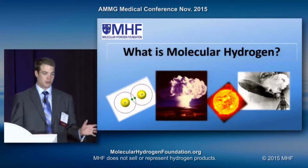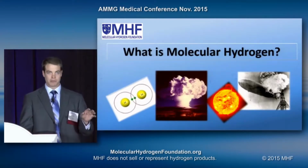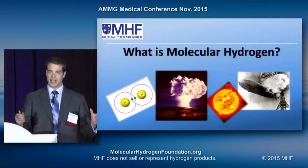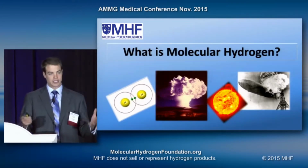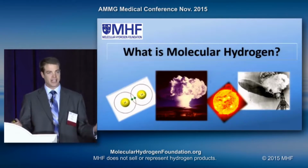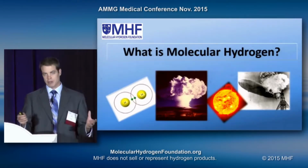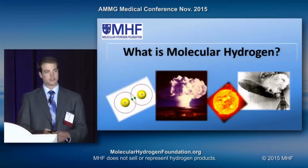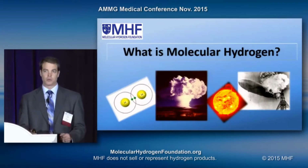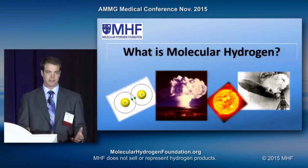First off, what is molecular hydrogen? Well, here's the molecule here. It's two hydrogen atoms that are bound together to form molecular hydrogen. It's the Hindenburg, it's the hydrogen gas. We have talked about hydrogen gas as an alternative energy source for many years, using fuel cells. It's 3 times more energy dense than gasoline. So that's where most of the research of hydrogen has been. However, recently, hydrogen gas has been shown to be therapeutic and medicinal.